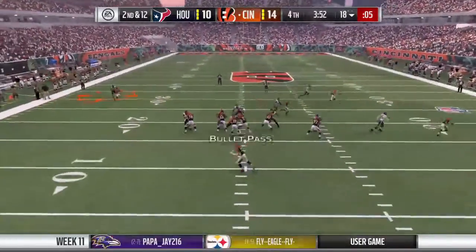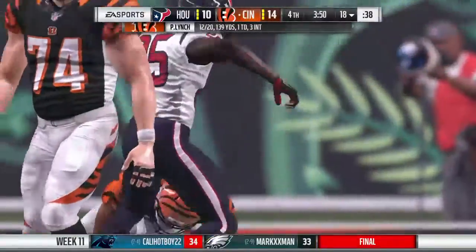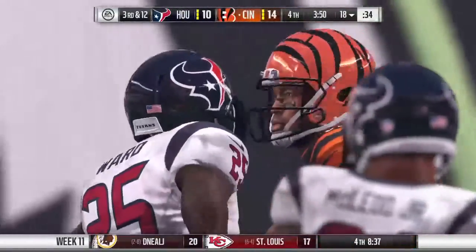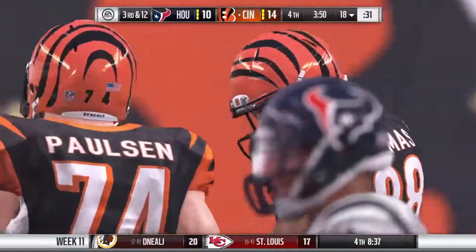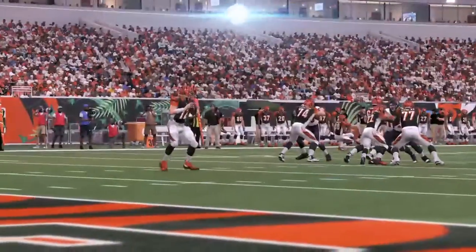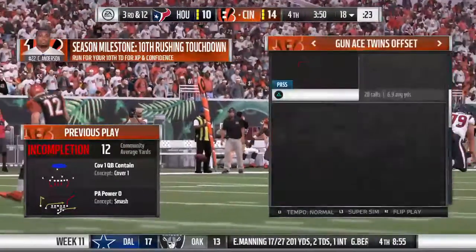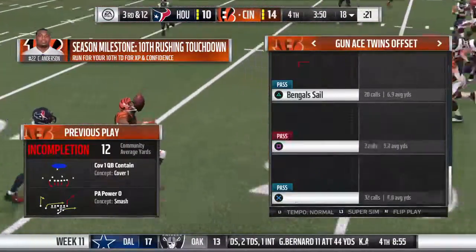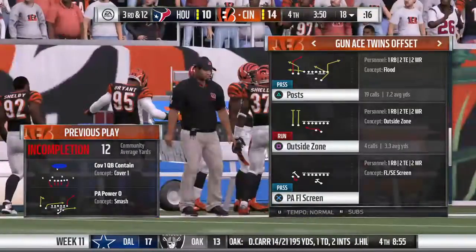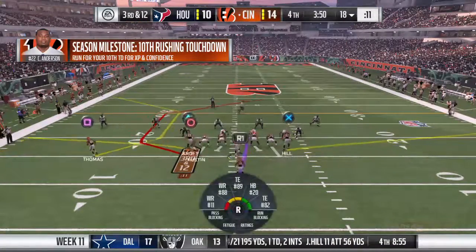Lynch looking to throw on 2nd. Oh, he'll want that one back. Incomplete. He doesn't drop too many in that department. 3rd down. Third down and 12. Looks like the defense in press coverage here.